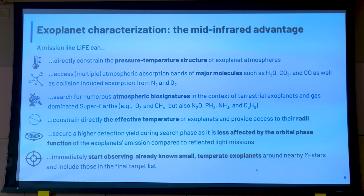And I'm going to show a slide on this. Actually, in principle, you could start observing today if you're interested in small temperate exoplanets, because we have detected some around nearby M stars, and they are not accessible to reflected light missions, but a mission like this could go and analyze them already now. So basically, you can have a target list from day one.